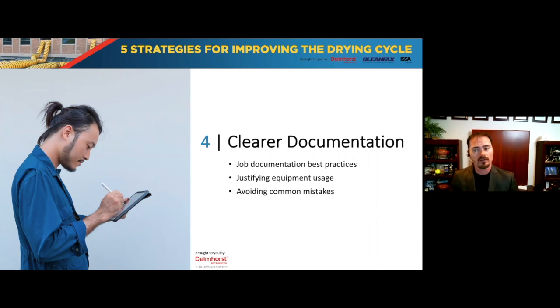And then, as David said, preemptively understand those questions that are being asked. I don't think notes are included enough with those changes that are made to drying equipment so that you can preemptively say, on day 3, we made this change.